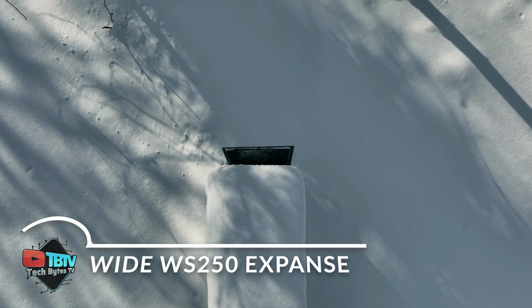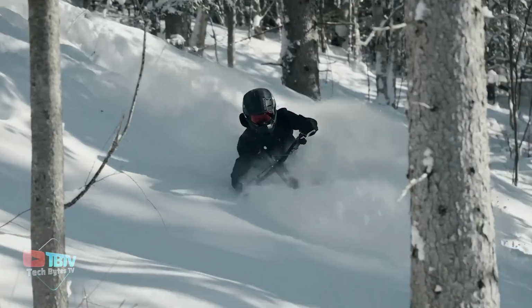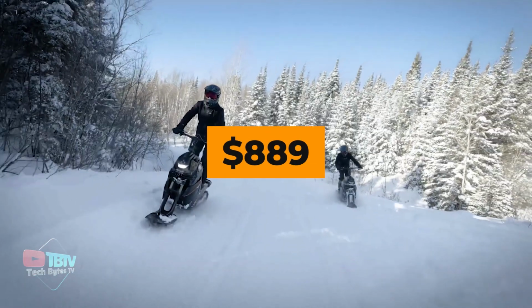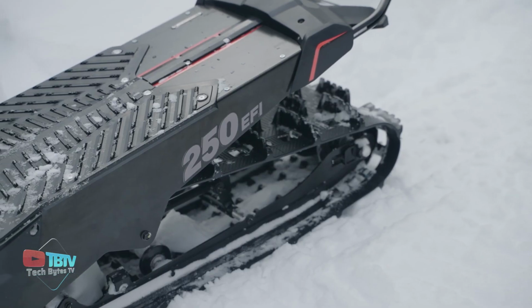Experience a new dimension of winter adventure with the revolutionary Widescape WS250. This unique snowmobile allows you to challenge convention by gliding vertically for an exhilarating sense of speed and freedom. With a starting price of $889 and a weight of only 91 kilograms, it is surprisingly light and easy to transport.